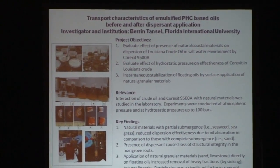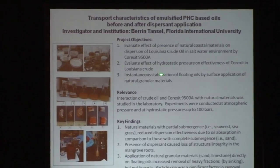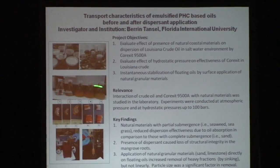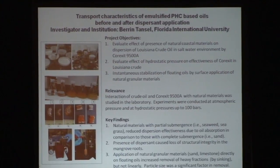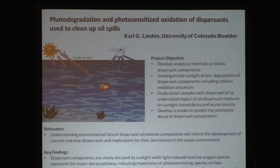I want to, again, bring out that there's a whole range, from a very applied perspective. I want to show the range of work that CMEDS has done. This is a very applied perspective from Florida International University, Berin Tansel. She takes mangrove roots, and she shows how they become oiled and how the oil penetrates into them. Understanding photodegradation of dispersants, Karl Linden at the University of Colorado. So you're getting more fundamental.